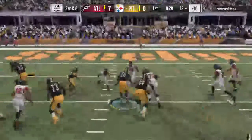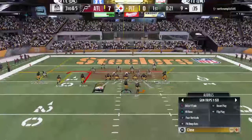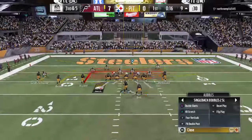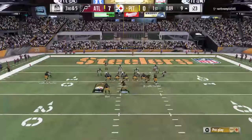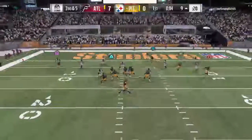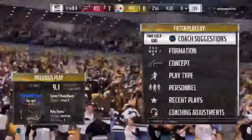They'll go again with Bell. He'll get this down inside the 10 for a pickup of about 3. From the gun on third down, it's Roethlisberger. Goes underneath for Bell. Back with Charles Davis, Brandon Gaudin. It's Steeler football to begin.